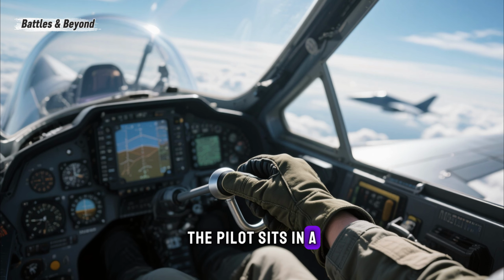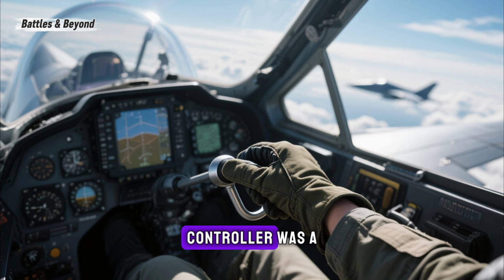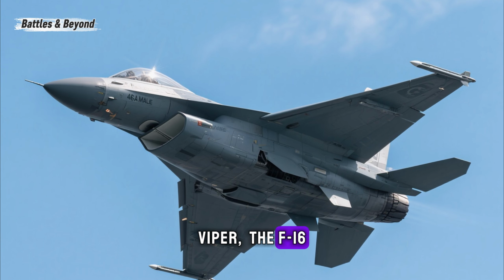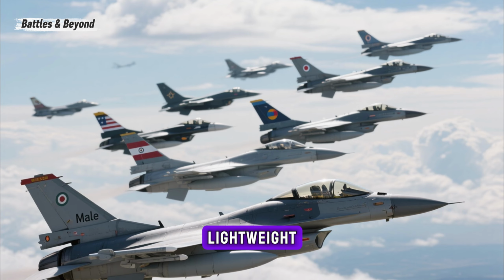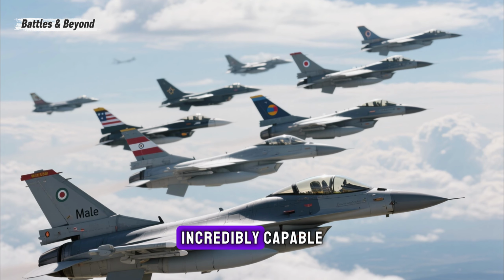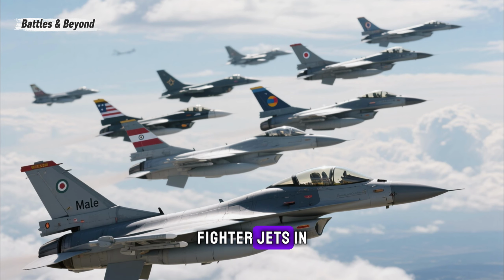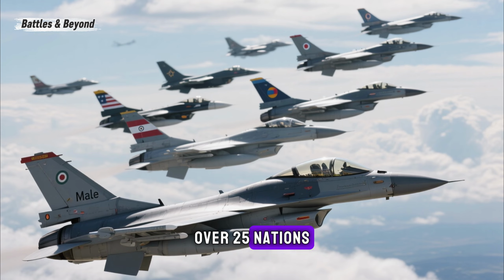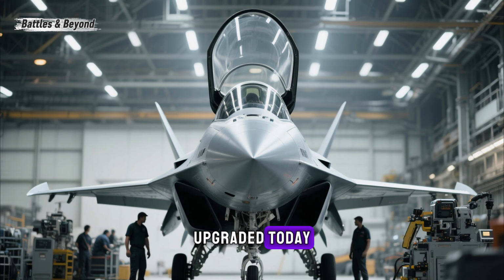The pilot sits in a reclined seat to better handle the high G-forces, and the side-stick controller was a first for its time. Nicknamed the Viper, the F-16 was a true multi-role marvel from the start. Lightweight, adaptable, and incredibly capable, it became one of the most successful and widely used fighter jets in history, serving in the air forces of over 25 nations. It's a testament to its design that it's still being produced and upgraded today.